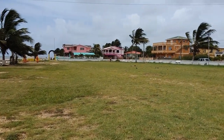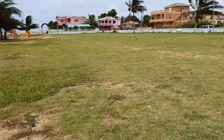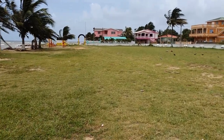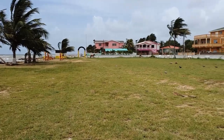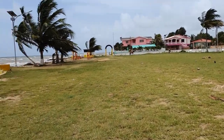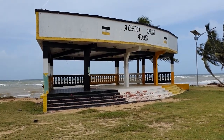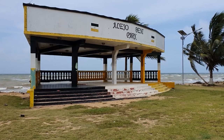Strange enough, there's some horses tied in the park, right? Of course, some little boys chasing them, so. But Dangriga. Oh yeah, so that's the name of the park. I know the breeze will be affecting the audio. The Alejo Benny Park.